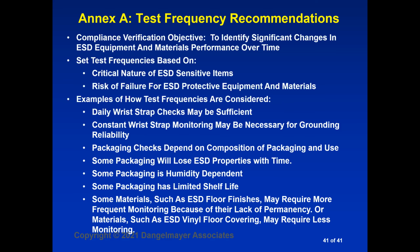So you need to set the test frequency based on a number of things. First of all, on the critical nature of your ESD sensitive items. How sensitive are they? How easy is it for them to be damaged? And then if you're using ESD protective equipment and materials, what is the risk of failure of these materials? They all wear out with time.